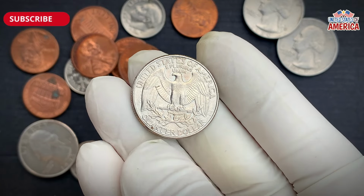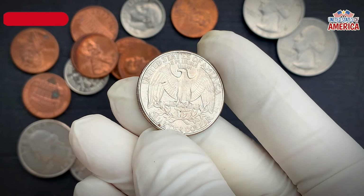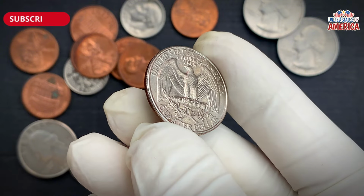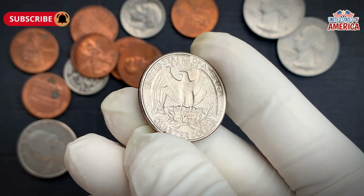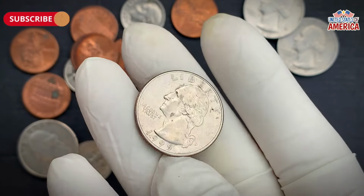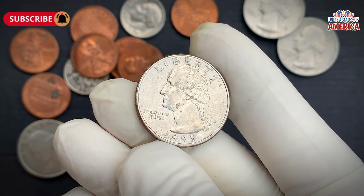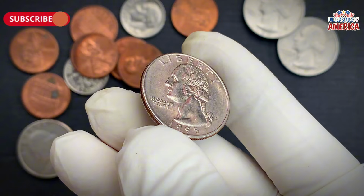But the real treasure lies in the double die errors. Imagine George Washington's face appearing twice on the same coin, slightly offset, creating a ghost-like effect. These double die errors can command prices that would make your jaw drop. We're talking tens of thousands of dollars for the right specimen.